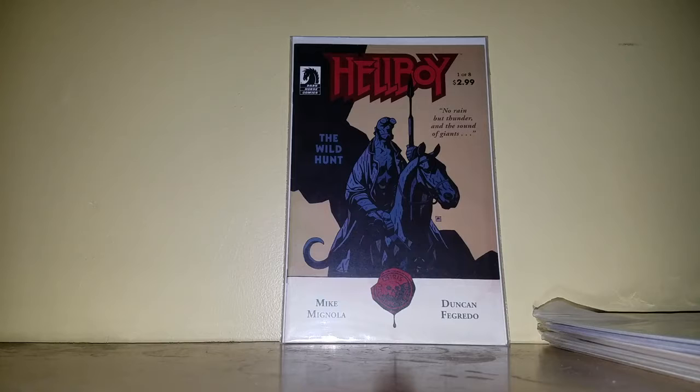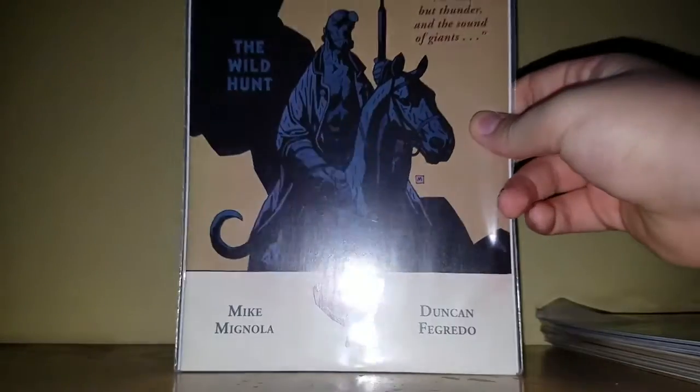And then I have Hellboy 1 of 8, The Wild Hunt. Hellboy the Wild Hunt. That one looks cool. He's in blue. So that's pretty neat. I haven't read it, but I like the cover.